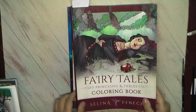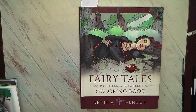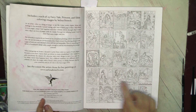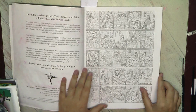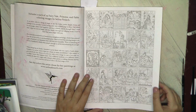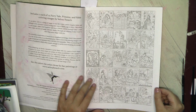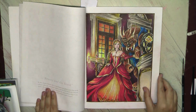And next we have one of my most popular and most frequently used books, Fairy Tales by Selina. I think that here I need to somehow indicate for myself how many I have already done and how many I still need to do in order to finish this book. So let's start from Beauty and the Beast.